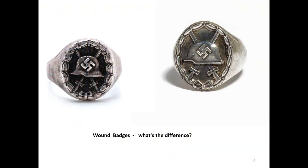Notice the different style helmets. The one on the left, after World War I, they had quite a supply of wound badges left over. And so they took those badges back and re-stamped a swastika on them to give to the men of the Legion Condor who served in Spain. They were black, silver, and gold. They never gave a gold one out. You can buy gold ones in the collecting market, but they never issued a gold one. So the one on the right is a World War II style helmet, and they have different leaves going around the edges. So you have to have a very discriminating eye to spot the difference. The one on the left is called the Legion Condor wound badge, and the one on the right is the World War II badge.